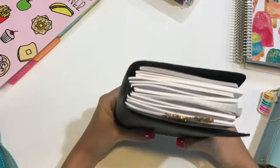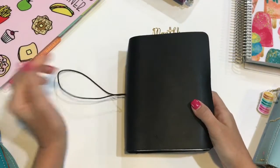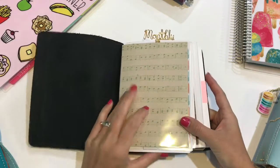You know, no stitching, no embossing, no pockets. I just wanted to try the size before I went nuts with the vellum and the acetate and the decorations and the dashboards. And you can see I have a few things in here now, but that is because I've decided I love this size.